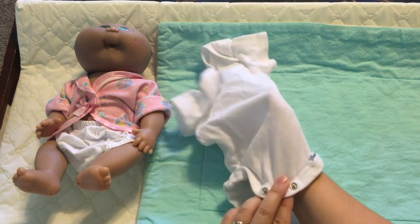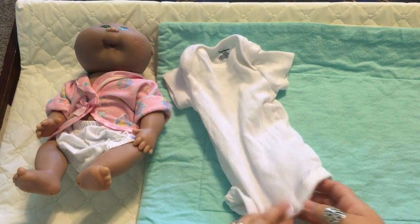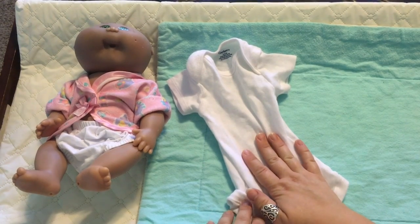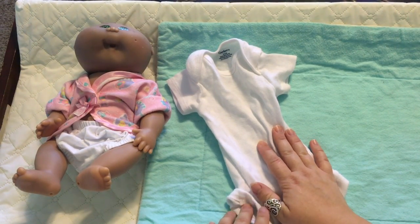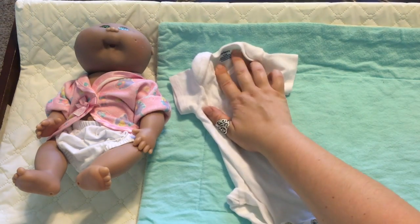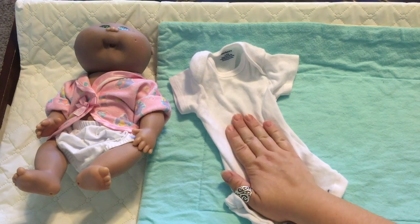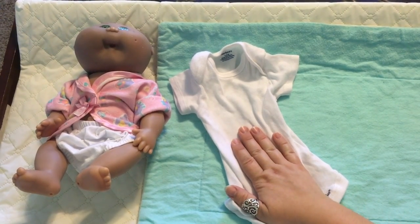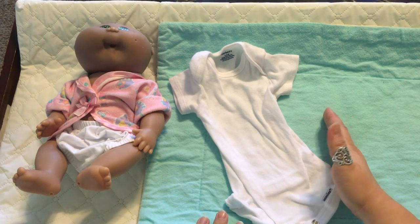Also, this will help get the inside of the clothes washed a little bit better if everything is nice and open. When you're drying everything and putting it away, remember that some materials might shrink just a little bit. And unfortunately, like this is a Gerber onesie, and actually the word onesie is owned by Gerber, so only Gerber stuff can officially be a onesie. But you need to be aware that sizing is really inconsistent from brand to brand.